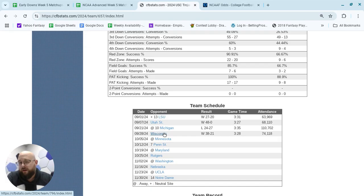Now, I know you're like, oh, well, it's just Michigan. It's just Wisconsin. They're no good. Minnesota, they're average at best. Yeah, I get all that. Okay. But this is USC in a totally different geographical location for 3 weeks in a row. This is not normal to them.